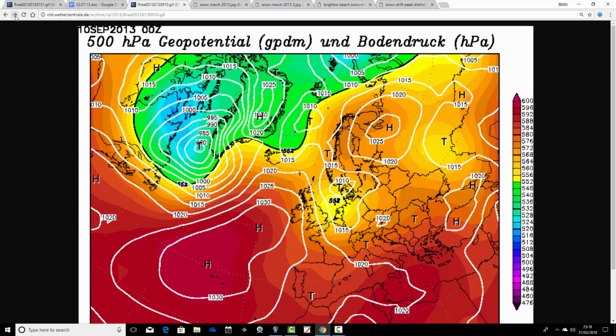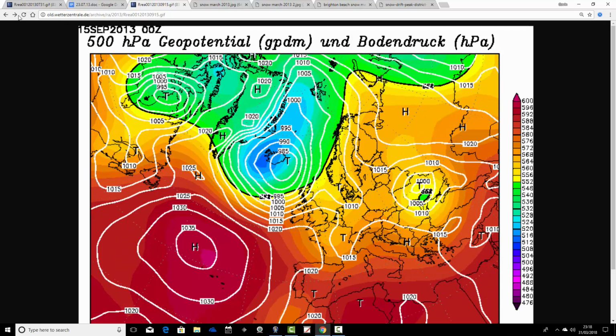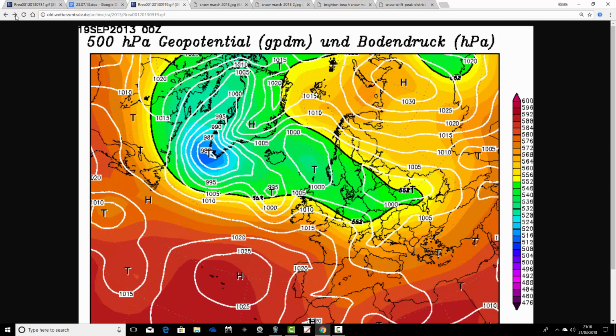This month has a CET of 13.7, which is around average really, but up to this point, we had quite a few fairly warmish Septembers, so it was one of the cooler Septembers that we'd had up to this point. Of course, the September before, in 2012, was very cool and also very unsettled as well.